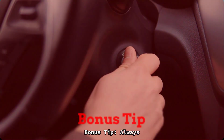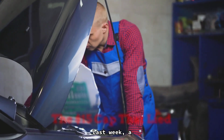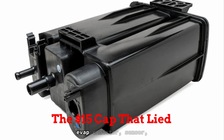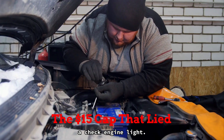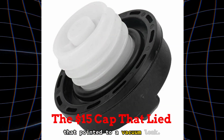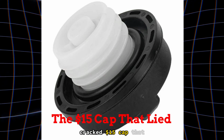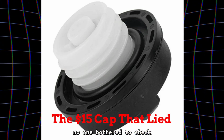Bonus tip: always check the cap before sensors. Last week, a customer came in ready to swap out his EVAP canister, sensor, and purge valve, all because of a check engine light. He'd already dropped $200 chasing a code that pointed to a vacuum leak. Know what fixed it? A cracked $15 cap that no one bothered to check first.